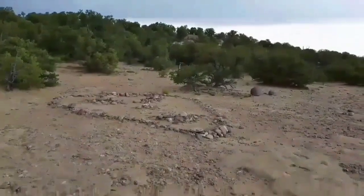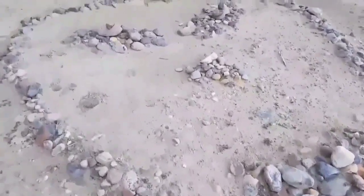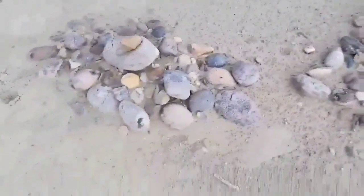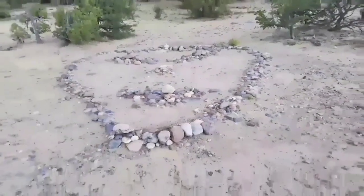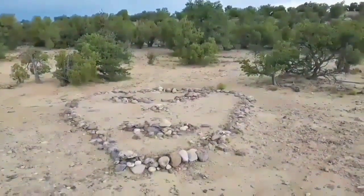Yeah. Check. This is a rock formation that someone made of an alien face. Now, I don't want to desecrate anything. I do think this is super awesome. See, these are the two eyes. Here's the nose. Here's the mouth. The chin. And then it's supposed to make up the face right there. Super cool.